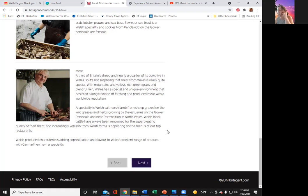A specialty is Welsh salt marsh lamb from sheep grazed on the wild grasses and herbs grown by the estuaries on the Gower Peninsula and near Portmeirion in North Wales. Welsh Black cattle have always been renowned for the superb eating quality of their meat. And increasingly, venison from Welsh farms is appearing on the menus of our top restaurants. Welsh produced charcuterie is adding sophistication and flavor to Wales' excellent range of produce, with Carmarthen ham a specialty.